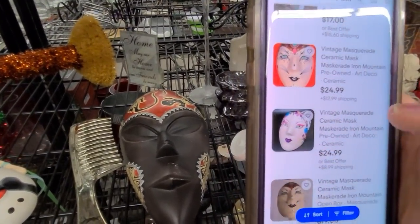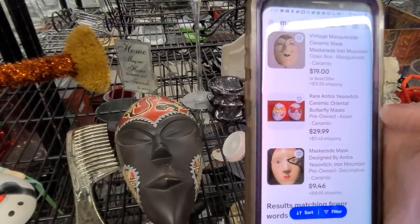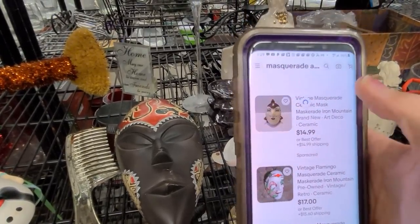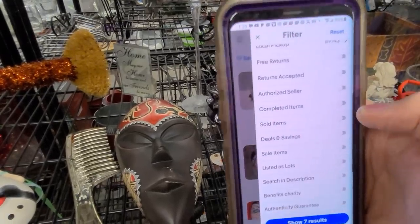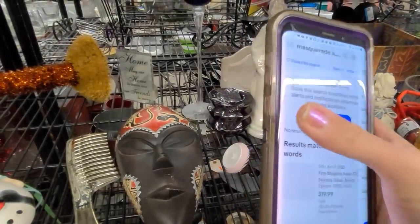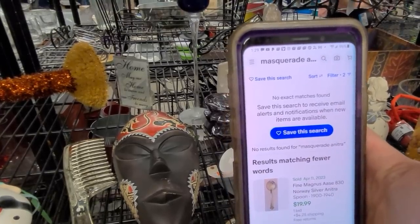$15, $17, $25. Not super high prices. There's 30 for two of them. Let's look at the solds. I'm going to go filter, scroll down to sold items. We'll push the button, click off. And unfortunately, as you can see, none of them have sold.